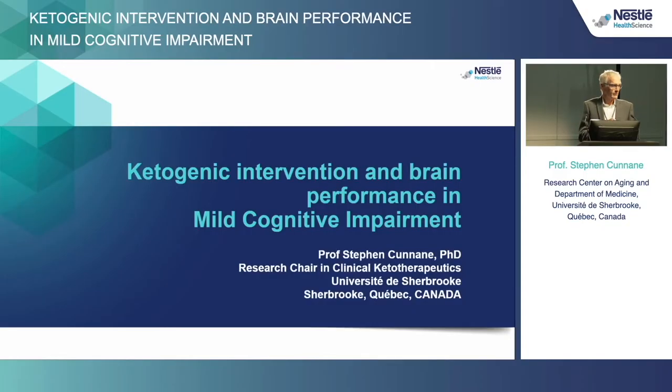I'm a metabolic physiologist, so I'm a basic scientist interacting with the clinicians in our research center in Sherbrooke, which is just east of Montreal and just north of Boston, to orient you a little bit in the countryside where the maple trees grow and are changing in colors now that it's autumn.